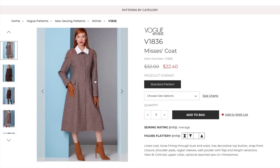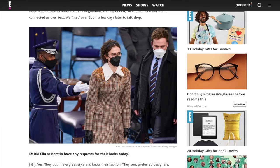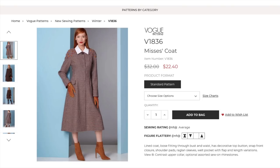Nonetheless, they do give us alternate versions. They didn't try and hide the fact that we're trying to make this look like this jacket. With the white collar, the fabric is nearly identical. The stones are the same color. They're very clearly saying, make that inauguration coat with this. So I appreciate the fact that they weren't trying to be secretive about it.